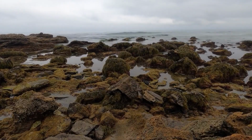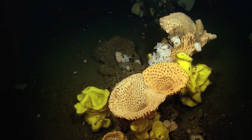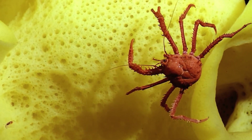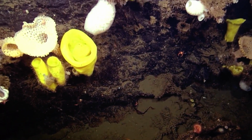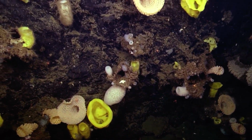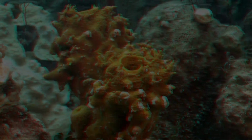These simple, yet highly effective organisms have survived for more than 600 million years, making them one of Earth's oldest and most resilient animals. Their roles in marine ecosystems as ecosystem engineers are vital, cycling nutrients and providing habitats for a variety of species. Despite their simple appearance, sponges contribute to marine biodiversity on a scale that's staggering, spanning over 50% of the biodiversity of coral reefs.